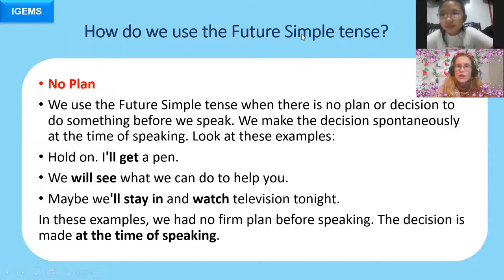Nice. So how do we use future simple tense? We use the future simple tense when there is no plan or decision to do something before we speak. So we have not done this yet. I will drink coffee. So I have not drunk coffee yet. We make decisions spontaneously at the time of speaking. Look at these examples. I will get coffee after the class. So now I've decided I want coffee after the class. It's when you just make a decision without thinking about it.